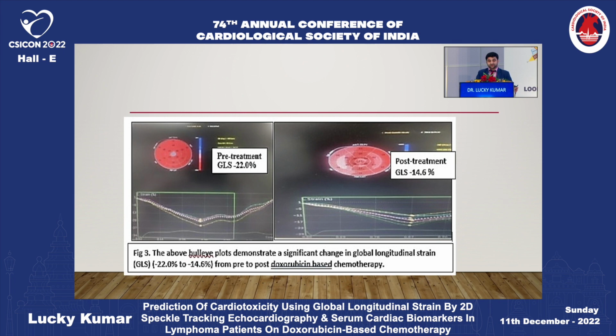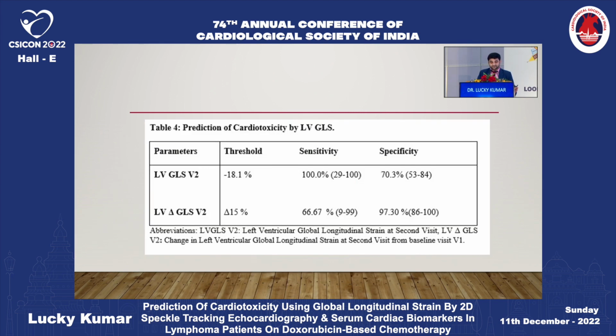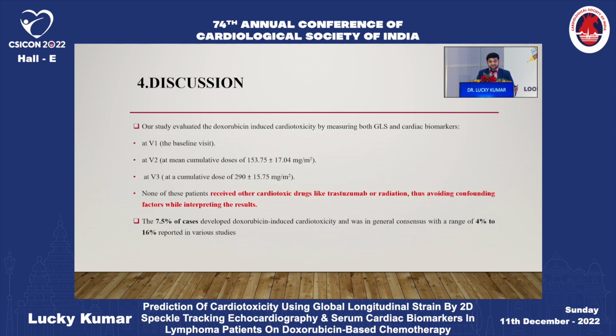This is a figure showing the pre-treatment and post-treatment fall of GLS, while the ejection fraction remains the same. When we used GLS for prediction, the threshold of minus 18.1 at the second visit showed a sensitivity of 100% and specificity of 73%. And when we calculated the GLS change of 15%, it showed a sensitivity of 66.67% and specificity of 97.3%.